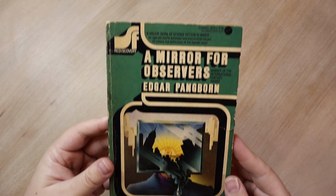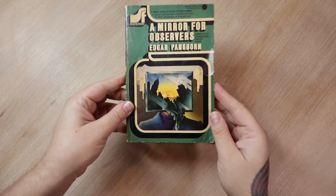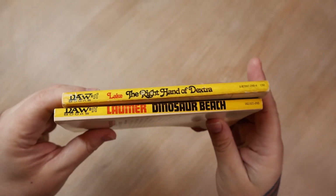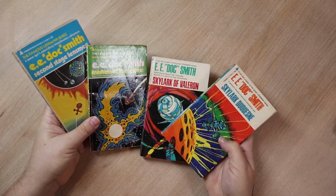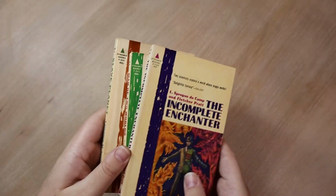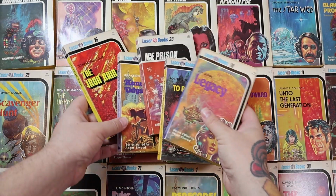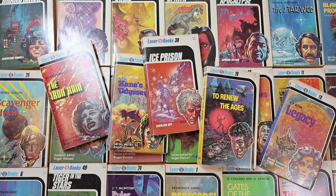Some an odd size and stylized like the Equinox line from Avon, some legendary like Dawes' Yellow Spines, some with unique features like Ace's Double Line, and others would match the livery for each individual series like Pyramid did here for Doc Smith's Lensman. Of course, Pyramid had some misses, but without a doubt, one of the most eye-catching and memorable liveries came from a publisher called Laser Books.